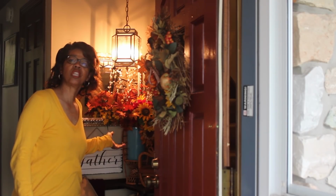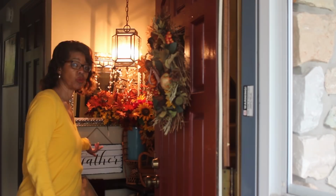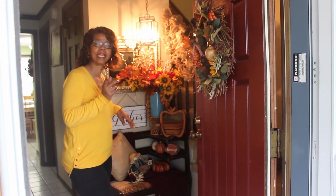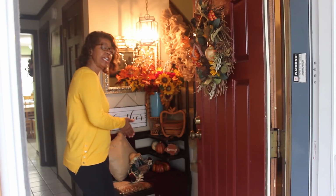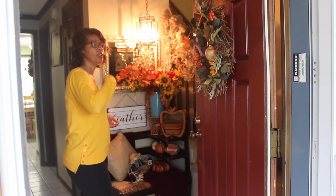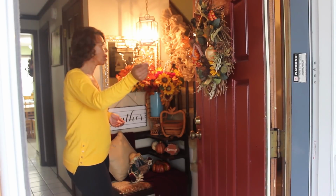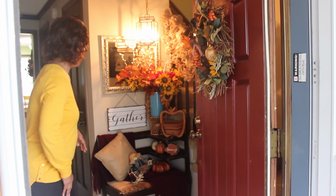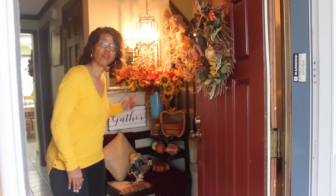Now the first thing you see when you walk in is my cozy corner. I started getting ready for fall by making my cozy corner in the entryway this year. So it's the first thing you see when you come in. You walk past my wreath on the door, and then you see my cozy corner. So let me bring you up for a closer look.